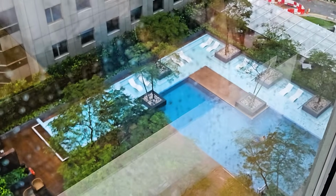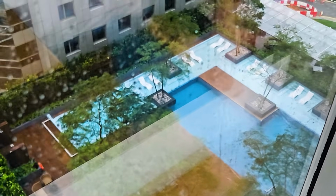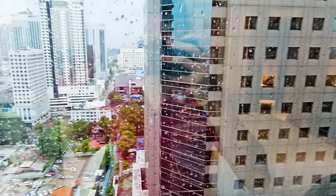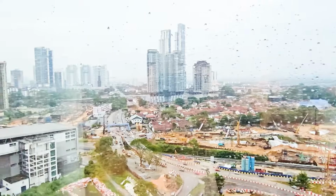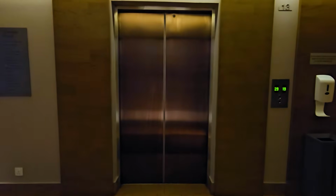And here you get the view of the swimming pool as well, which is quite nice. Although the weather today is not perfect, it has been raining for the whole day, but I will say this view is definitely pretty awesome as well. So right now let's check out the gym and the swimming pool.